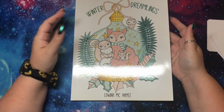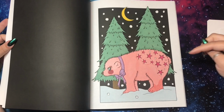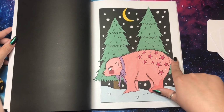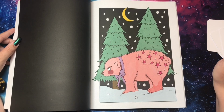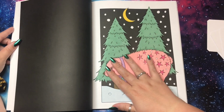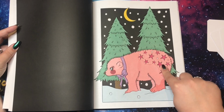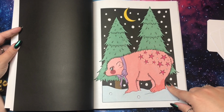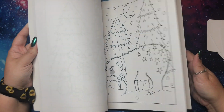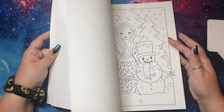Now I have Winter Dreamlings by Edwina McNamee. I only have 1 done in here, and this was actually my first ever page with alcohol markers, and I think you can tell. So I had no idea what I was doing and how to make it not streaky, so I just kept making it worse and worse and worse. So I am super sorry for this little guy, but that's what it's looking like. I just kept getting these lines, and I was like, I'll fix it by going over it, and then just kept making it darker, and it was rough. But I'm pretty sure there's a double in here somewhere. Yep, here's the double, and it's just white background instead. So maybe I can redeem him one day.